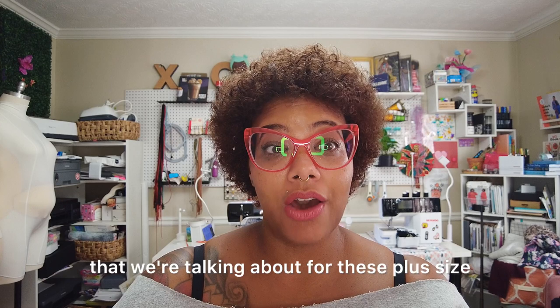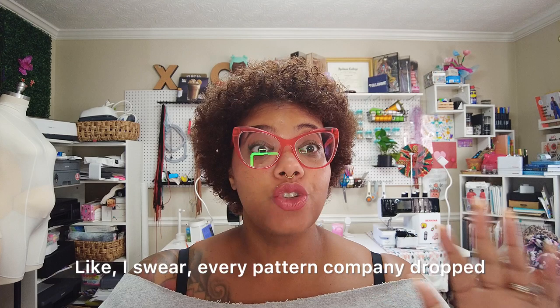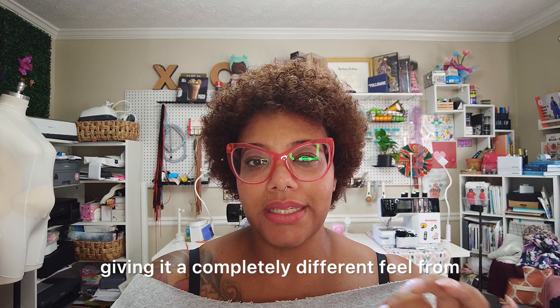Okay, so now let's talk about the patterns that we're talking about for these plus size girlies for fall. Now, button downs were a really big thing this summer. Like, I swear every pattern company dropped and created new plus size, or rather, new button down shirts. For size inclusivity, Made for Mermaids had the Alani button down, which I loved. I tested this pattern, and this pattern has a lot of ease. And instead of it having a traditional sleeve, it has a dolman style sleeve, giving it a completely different feel from a lot of these button downs that are out there.